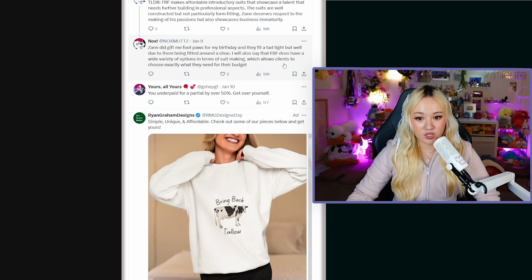Zane did gift me foot paws for my birthday and they fit a tad bit tight, but well, due to them being fitted around the shoe. I will say that RFR does have a wide variety of options in terms of suit making, which allows clients to choose exactly what they need for their budget. And that is the conclusion of Knox's review. And here's what some commenters had to say.